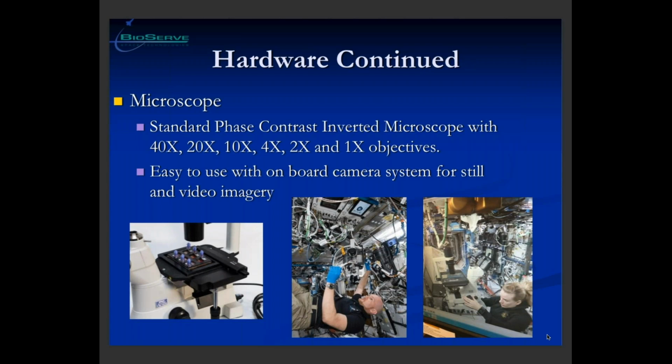We also have a standard lab microscope, which is a Nikon TS100 up on station. It's a standard phase contrast inverted microscope. It has a variety of objectives to meet the needs of the science. And we also have an onboard camera system that can record still images or video images of the samples that need to be imaged.